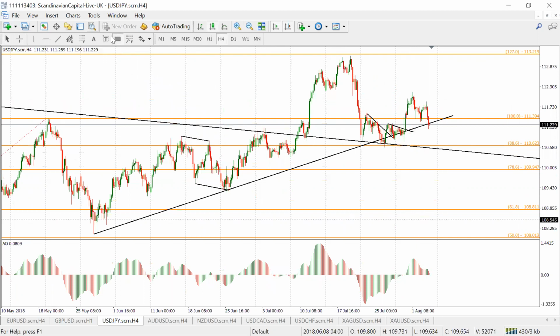So let me highlight what I'm looking for. I'm basically looking for the first leg lower, this one here, a corrective leg higher, and another leg lower. That's the minimum of what I'm looking for right now. So the question is, is this three-wave pattern complete, and are we going to make new lows here? Well, if that's the case, we're going to see some flag formations on lower time frames, which means you can trade the bearish continuation.